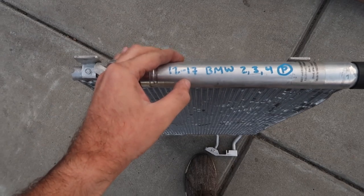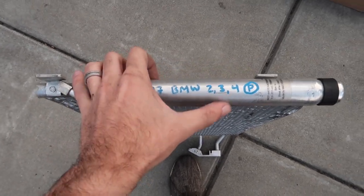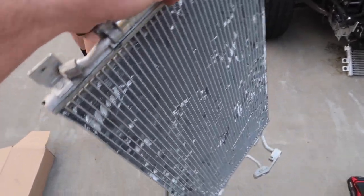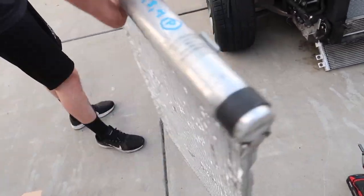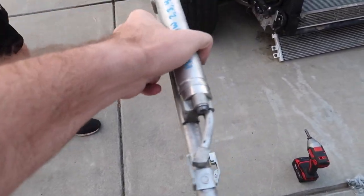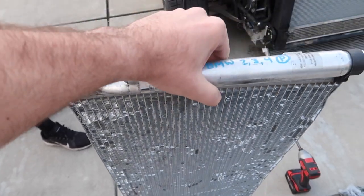And then we looked on the side of it and it literally says 2012 to 2017 BMW 2, 3, and 4 series. This isn't for an M4, this is for a normal 3 series. This side's slightly beat up too, so we're gonna go ahead and return this and see if he has an M4 one that he can trade with us, because that's what we paid for, an M4 AC condenser, not this 2, 3, and 4 series one.